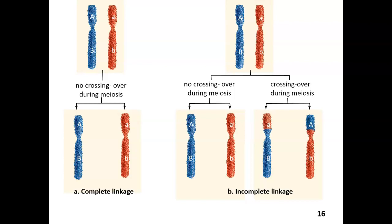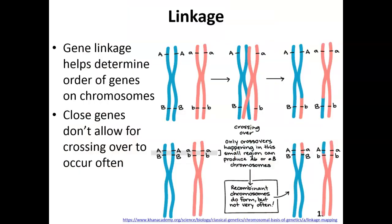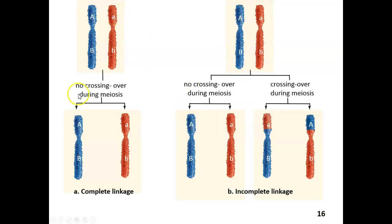So the reason I put this on here is because this shows the alleles farther apart and down here closer together. So you can really see that. Here, the alleles are at the exact same spot. If they're completely linked, they never ever separate. So if A and B are on one chromosome and the other one has little a, little b, they're always going to be that same way.